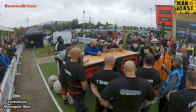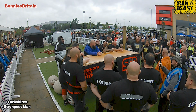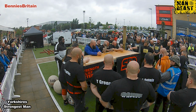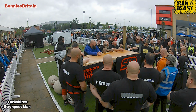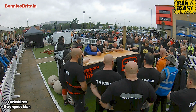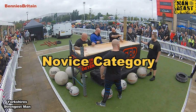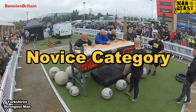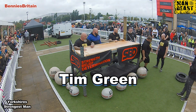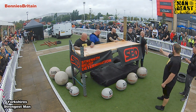Now the athletes are just getting some instruction from the UK's strongest man, Mr. Paul Smith, and double Guinness World Record holder, Mr. Mark Anglesey, on how best to tackle the Man Beast Atlas Stones. Right, let's get straight on with the novice category now, and it's 45, 55, 80 and 110 kilogram Man Beast Atlas Stones.